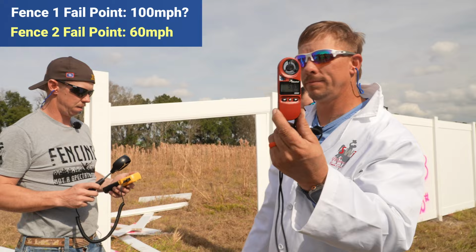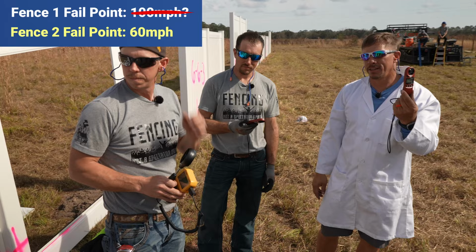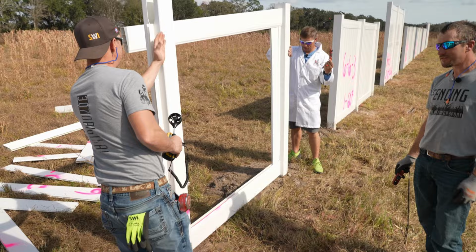I don't think that fence is rated that high. I think if we put that thing back together, because this is set well. Now, let's look and see. Oh yeah, she's leaning in the middle here. You can see, same thing.